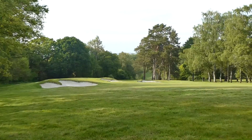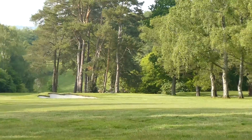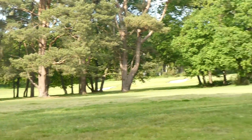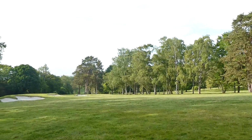Again, the big hitters, but even they, if they hit a fade, there's a new bunker over there to catch them out. And with the high handicappers, not being rude to high handicappers at all, often they cut it into those trees and used to be able to run it onto the green. No more. There's a nice little bunker there now.